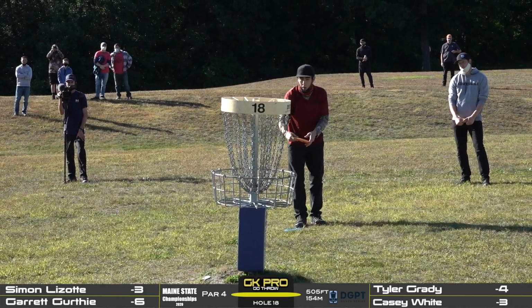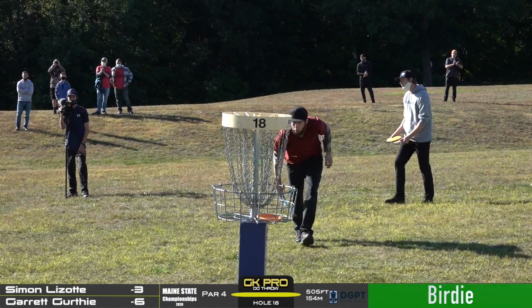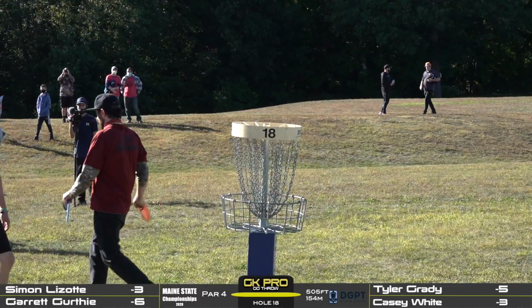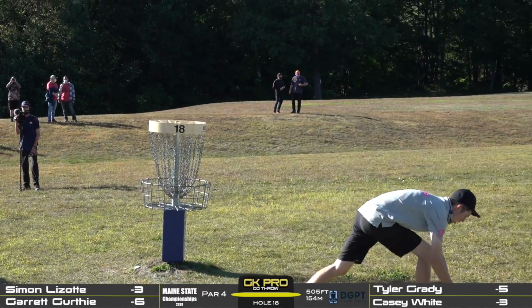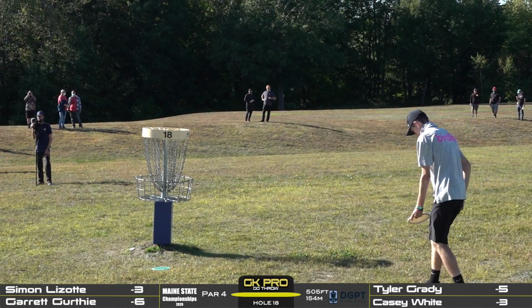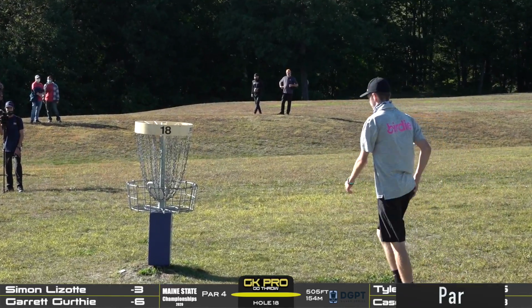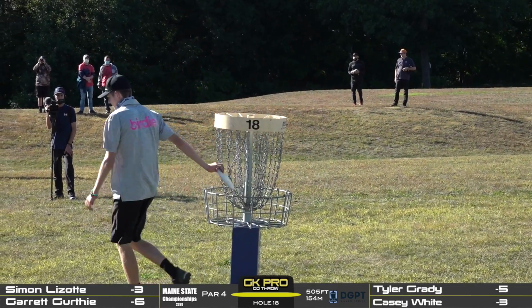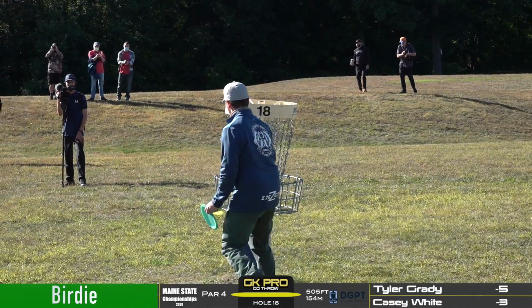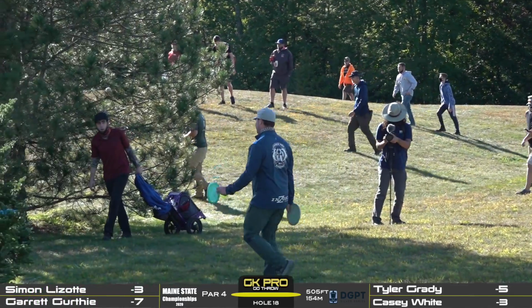Yeah, not the day he was looking for. You could just see he was off a little bit the whole entire day. Tyler at 4 down, or 5 down, excuse me. That's a solid round. Great position moving into the weekend. Casey also with the 3 down. He's not happy with that. Definitely something he can build on though. And Garrett shooting 7 down, putting him in great position. I think he's tied for 3rd currently.